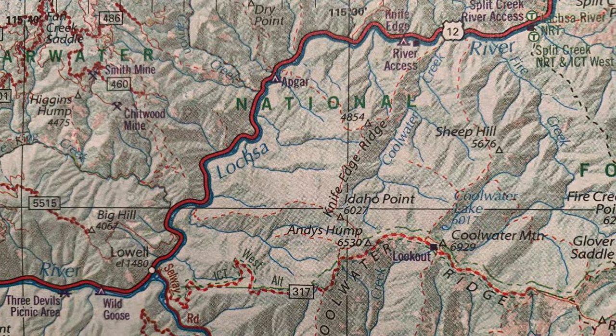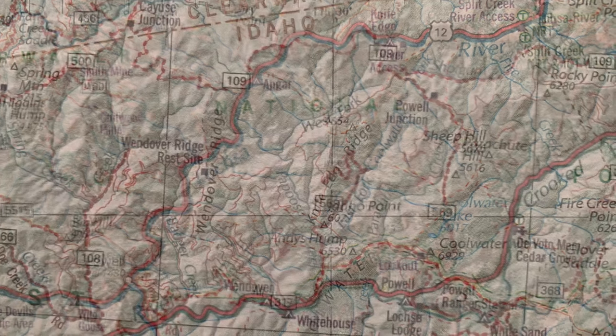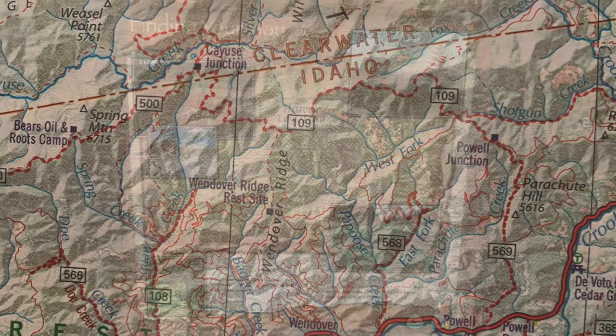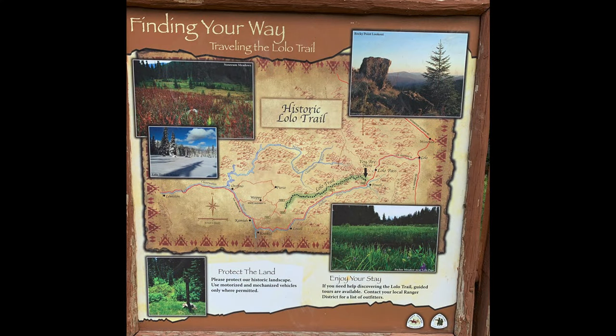I then took Highway 12 east for about 60 miles to Parachute Hill Road, which goes north to the Lolo Motorway. The Lolo Motorway is about a 100-mile stretch of single-lane dirt road that closely follows the path of Lewis and Clark. There are several signs along the way marking historical points of interest.